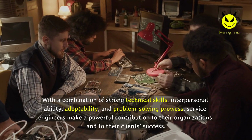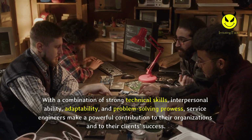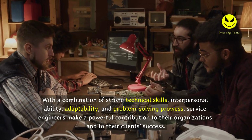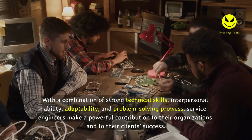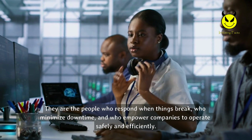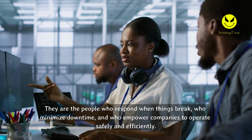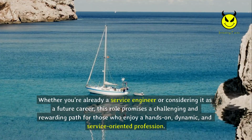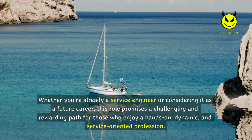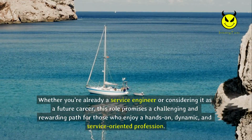With a combination of strong technical skills, interpersonal ability, adaptability, and problem-solving prowess, service engineers make a powerful contribution to their organizations and to their clients' success. They are the people who respond when things break, who minimize downtime, and who empower companies to operate safely and efficiently. Whether you're already a service engineer or considering it as a future career, this role promises a challenging and rewarding path for those who enjoy a hands-on, dynamic, and service-oriented profession.